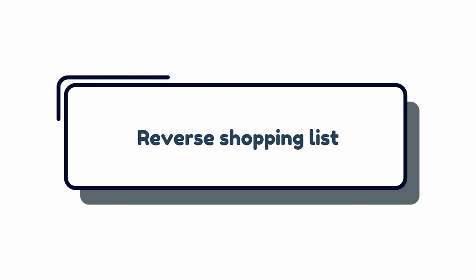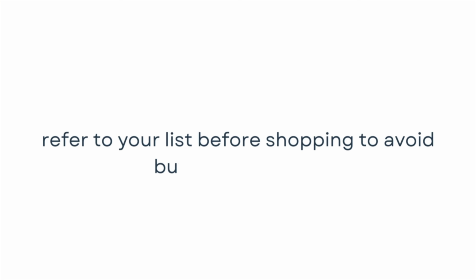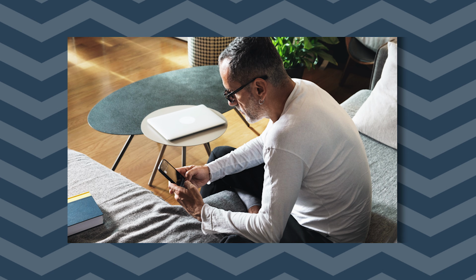So along with making a list of what you need to buy, you can also make a list of things you already own and love using the notes feature on your phone. This helps you appreciate the things that you already have, plus it can remind you of the stuff that you already have at home. And your list can include anything from clothes to kitchen gadgets to books or beauty products. But the important thing is that you keep it handy and you refer to it before shopping so that you don't accidentally buy duplicate items.